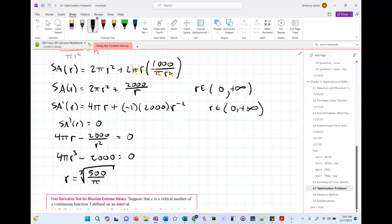I need to decide whether this is a minimum or maximum now. What are the two ways that I could do that? First or second derivative test. The one I'm going to use is the second derivative, because if I don't have a calculator, coming up with a number bigger and smaller than that might be a chore. I could probably do like 1 in 10,000 or something, but I'm just going to do a second derivative. It feels easier.